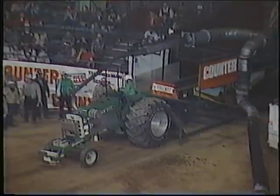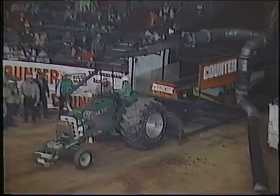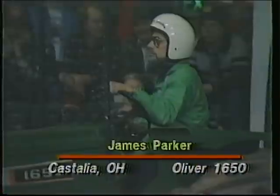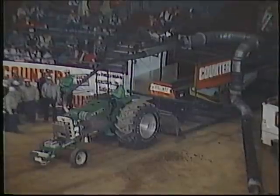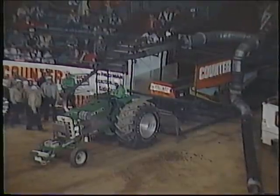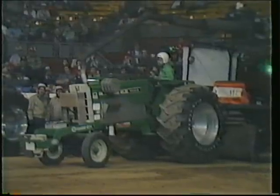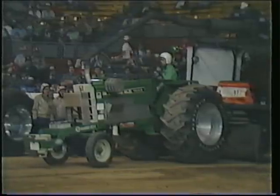James Parker is next up in one of the Oliver tractors in this class. It's an Oliver 1650, John. Jim is from Castalia, Ohio, just south of Lake Erie in the Buckeye State. This is a diesel, so they hooked up the smoke machine. Of course, the Oliver brand later on became White tractors. So he's ready to pull the Dave Hager Counter NC Plus hybrid sled down the track now. And this was a very popular tractor in the 5,000 and 7,000 pound classes over the years.